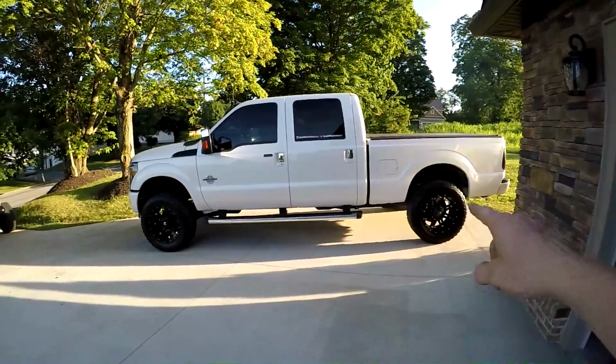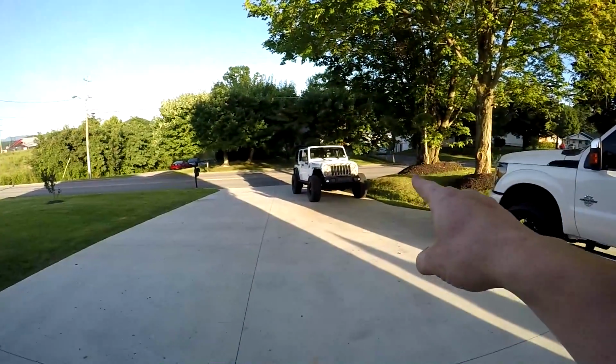You will keep seeing it off-road, just not nearly as much as the Jeep, because the Jeep is actually made for it.